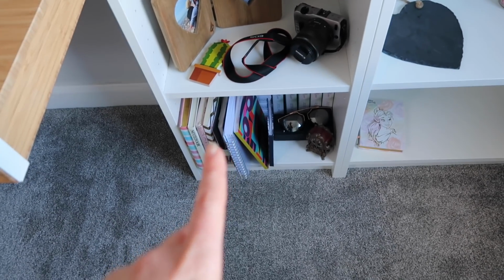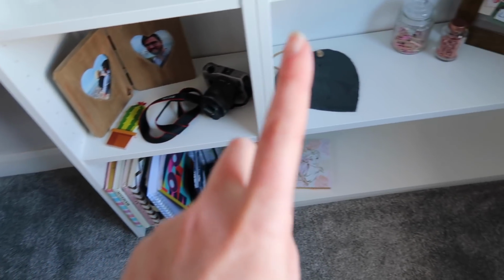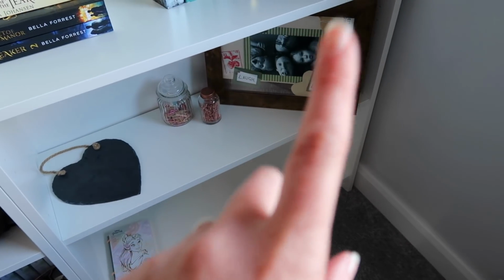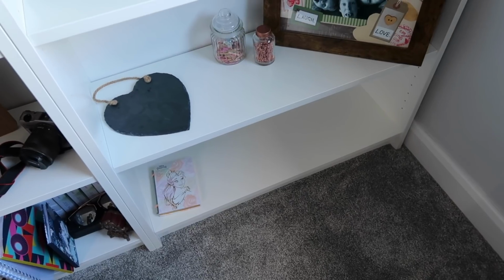As I said, it gets a bit messy when you get down here. We've got copies of my book that I wrote, notebooks, my big camera, some pictures, slate heart, a family photo, some stationery, and then basically an empty shelf.